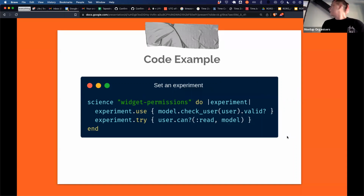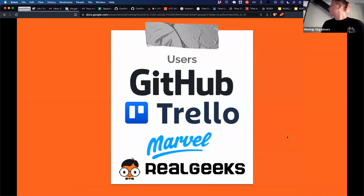And it's been used in production for a while by GitHub, Trello, Marvel, RealGeeks, and many others. I spoke at the last meetup with a few people from Up, at least a few teams there using that. I'm pretty sure Shopify is using that because they very actively contributed to it. Yes, and there are many more, because if you look at the implementations, there are of course, I counted like 50 ports to different languages.